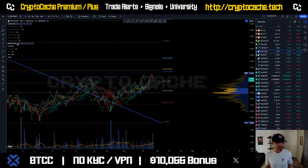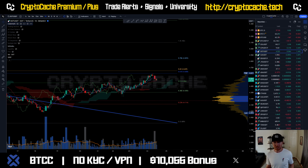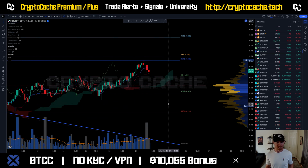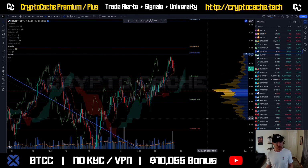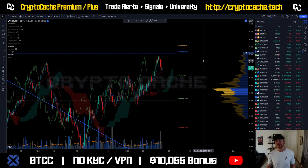Let's take a quick look though at the hourly. This will tell us a lot. We can see here that our conversion line is over the baseline, lagging span is free and clear, and then we're above the cloud too. So there's zero reasons to consider shorting this coin and every reason to consider a long.